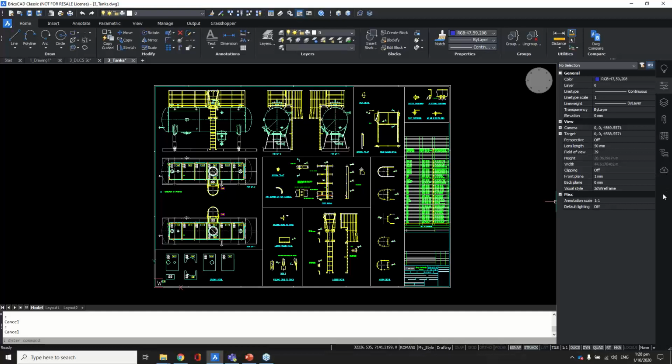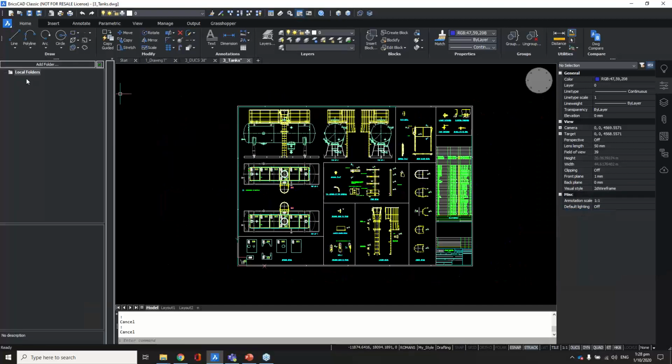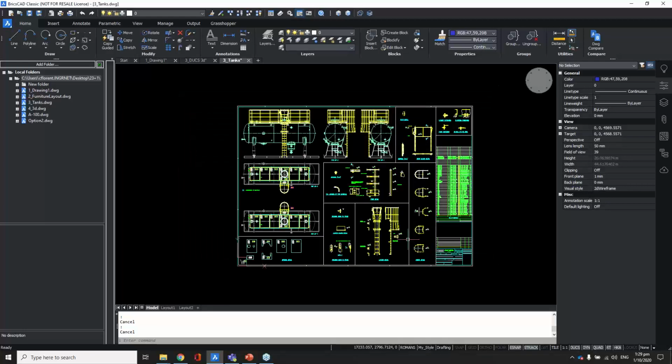So I am just going to go ahead and go to the next one. Among our panels here on the right side, if you right click there, you'll have a whole list of other panels that you can add. And one of these is our content browser. So if I click on that, it will give me this panel on the left side of my screen. And then you'll see that you can add a folder. So for example, I'll just add on my desktop, I'll add the 23+1 folder, which is today's set. And I'll just select that.